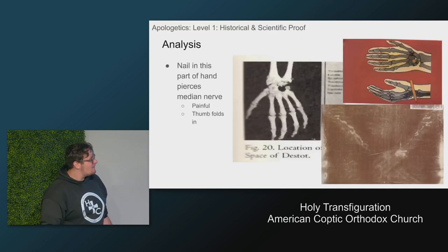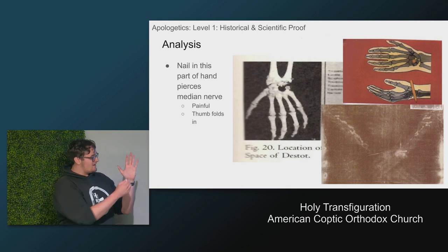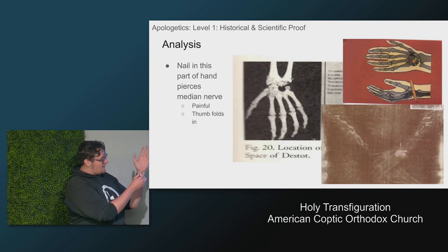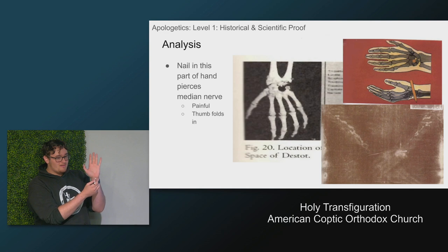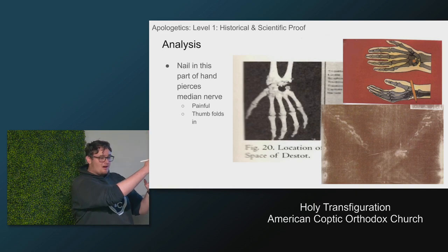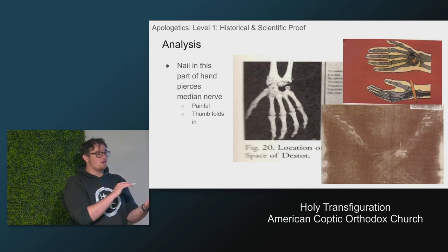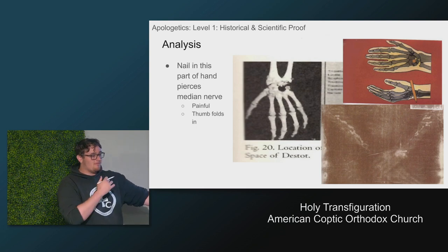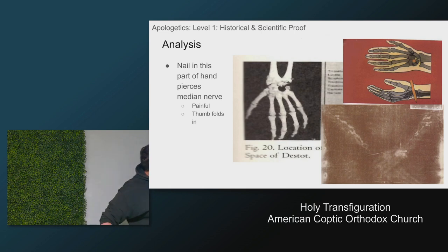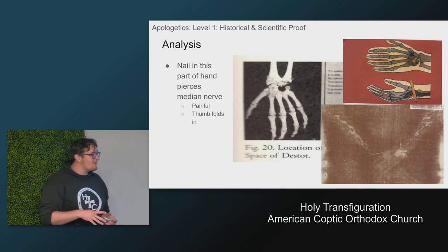Okay. So, the nail. Like I said on Monday, in a lot of our icons, the nail is through the hand here, but in the shroud, and I think in a few icons, they place it in his wrist. They found that the wrist was actually the only place they could put a nail, because if you put a nail here, your weight would just pull your hand off through your fingers. It also crosses through what's called the median nerve. It's a big nerve that goes all the way through your arm and up into your whole system. So they found this little gap in the bone where you can go through and hit the nerve, the most painful part of it.